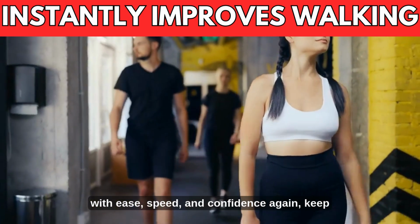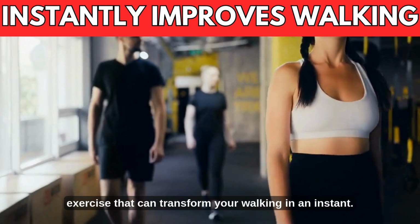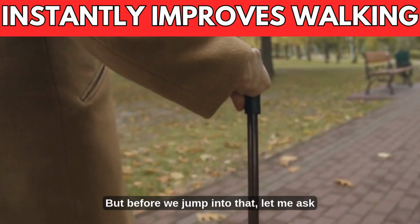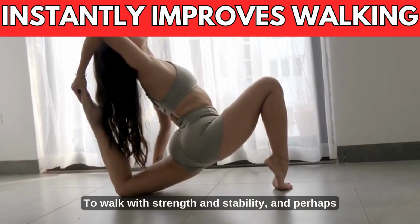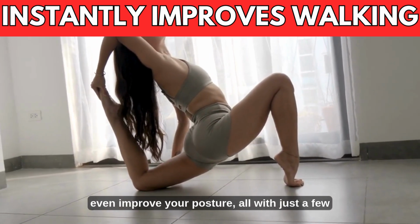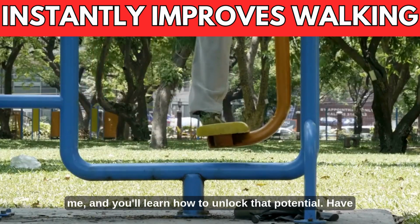If you want to walk with ease, speed, and confidence again, keep watching, because we're going to dive deep into one exercise that can transform your walking in an instant. But before we jump into that, let me ask you this. How would it feel to walk without discomfort? To walk with strength and stability, and perhaps even improve your posture, all with just a few minutes of effort each day? Stick with me, and you'll learn how to unlock that potential.